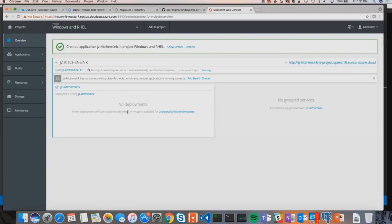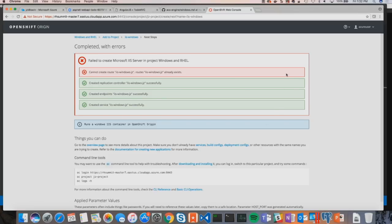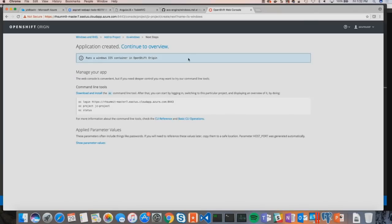So go back to my project here. Now I'm going to add a .NET app that I already have put in here. I'm going to use my same convention and put JZ. I don't need a port. Everything's defined for me. Oh, see, it already exists. I knew it. I told you I was going to. You said you were going to increment the number. I know, I knew that was going to happen. So we're going to put 3, because I know I haven't done a third one yet. We're going to go ahead and continue the overview.